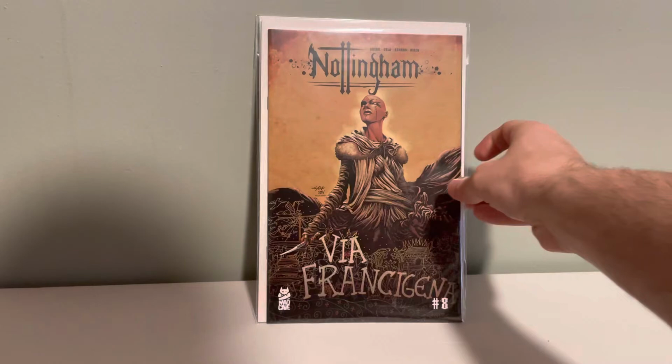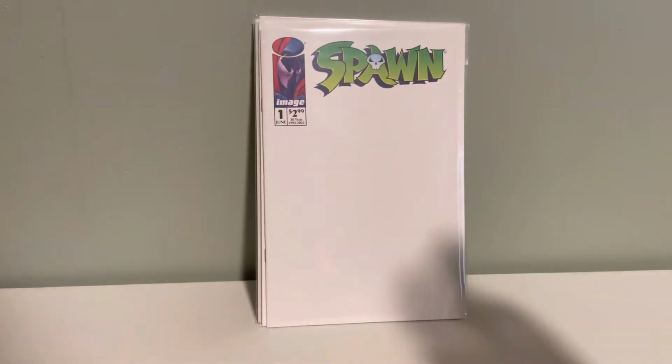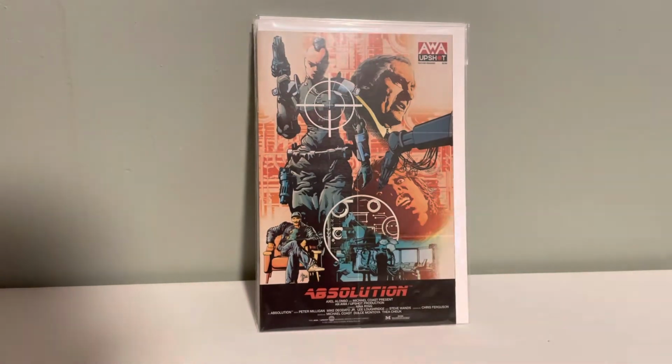Nottingham #8. Yeah, I read Nottingham. It's pretty good. I picked up this blank cover because that'd be awesome to get McFarlane or somebody to do a cool thing on it. Absolution. I want to say I got this because it's like a movie homage cover, but I think it's a new independent comic. Seems pretty cool, or at least when I was reading about the synopsis of it, it seemed cool.